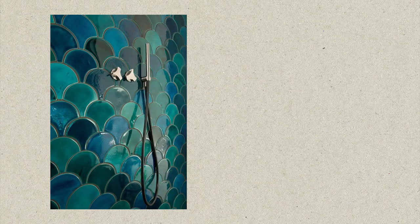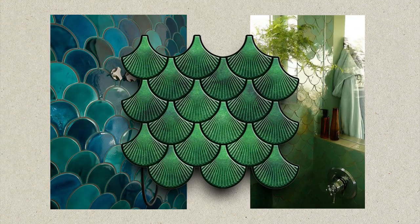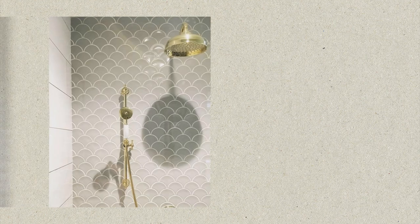Choose the obvious blue or green colour palette for a bold statement, or if you're going for a subtle approach to mermaidcore, you can get these tiles in white or beige too.